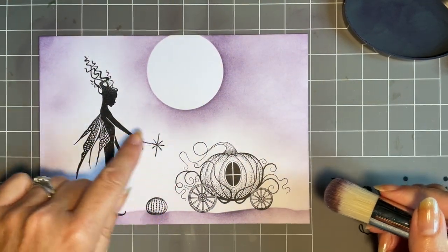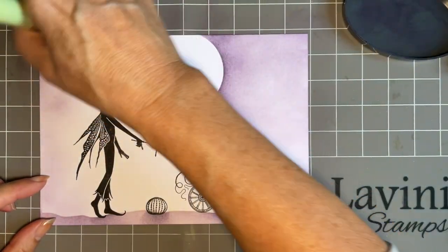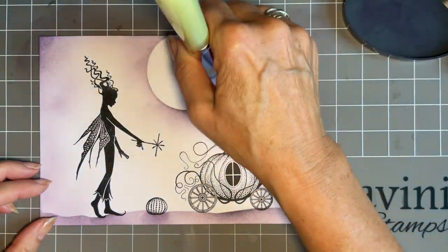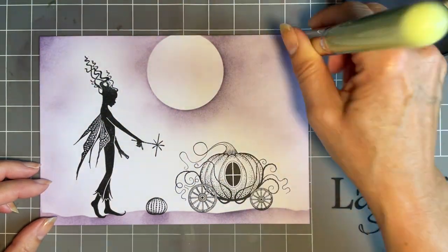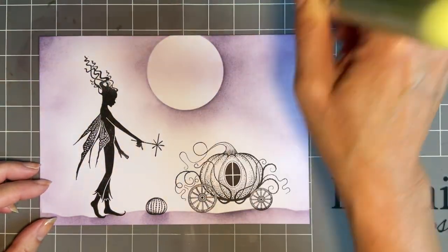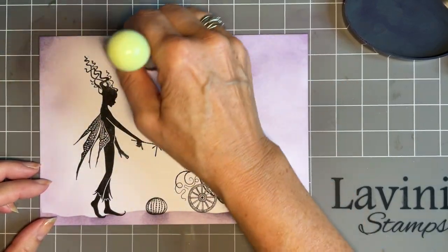And I'm leaving that area because obviously that's where the magic's happening. So maybe just a little bit across the top here. And then what I want to do is just come in when I've got less ink on and almost make a cloud. That nice cloud, just a moody cloud.